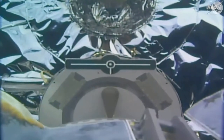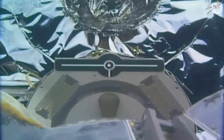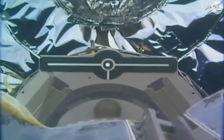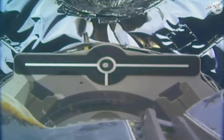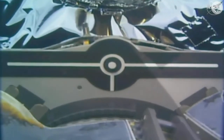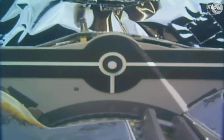Again, there's going to be 2 stages. Now over the pin. Trigger. Snares are closed.